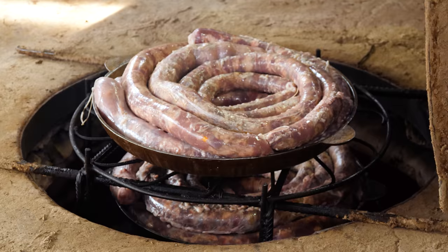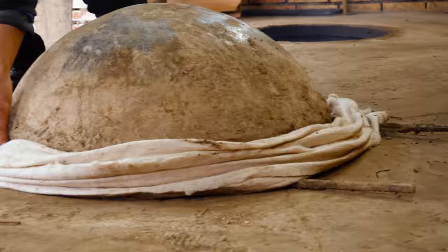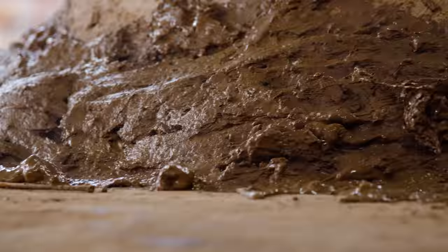And that's it, it doesn't actually touch the bottom. He puts the kazan upside down, and then now this has to be sealed. Soon, in about an hour, we're gonna take it out and test this juicy sausage and see how it tastes.